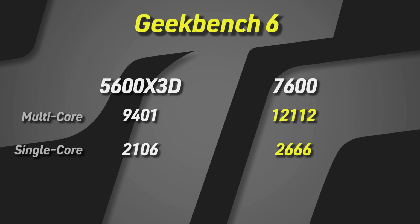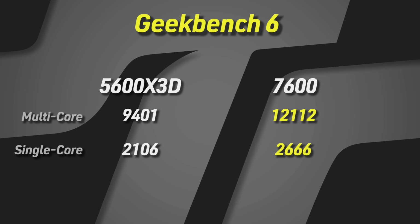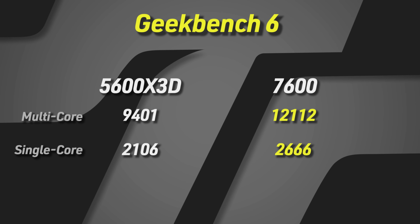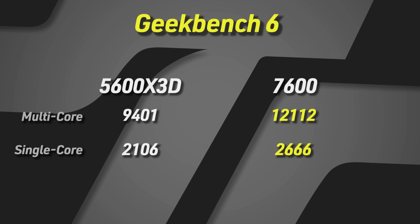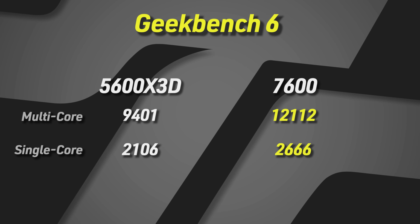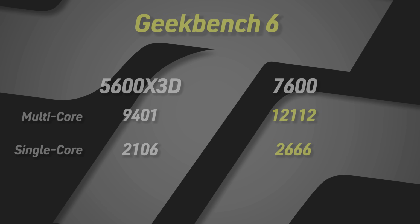Moving on, when we look at the post-BIOS numbers, our multi-core got us a 9401. Now that's versus the 7600's 12,112. Now this makes perfect sense because the 7600 boosts to over 5 gigahertz in single core and about 4.9 gigahertz in all core. And because of the fact that it's got newer architecture and higher clock speed, you would expect the numbers to be higher.